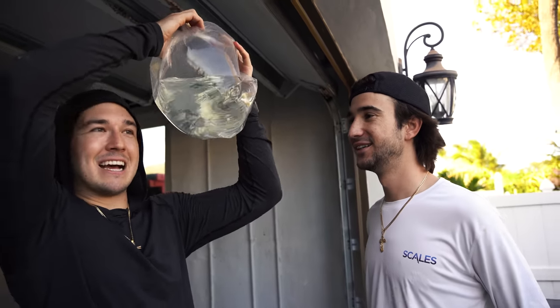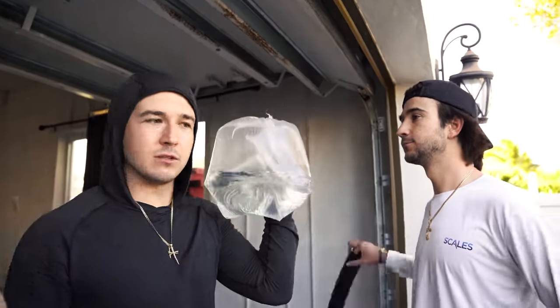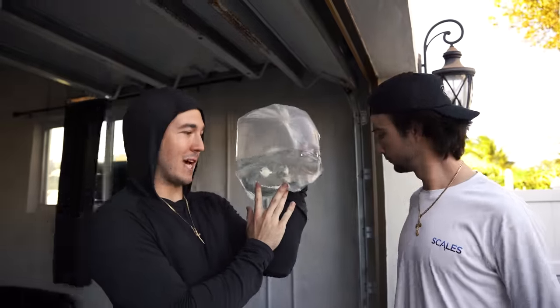So now that we got these guys here, the reason why I brought them here is because I have a tank for them so they won't get eaten and killed. So let's get these guys in the saltwater tank. 55-gallon saltwater tank. Check her out. She's a beaut. I got two damsels in here. I'm hoping these guys smoke those damsels and get bigger.